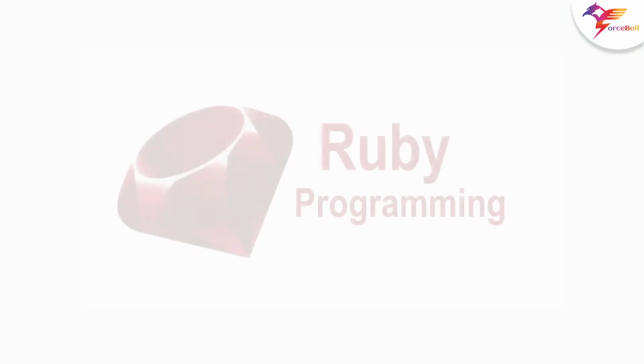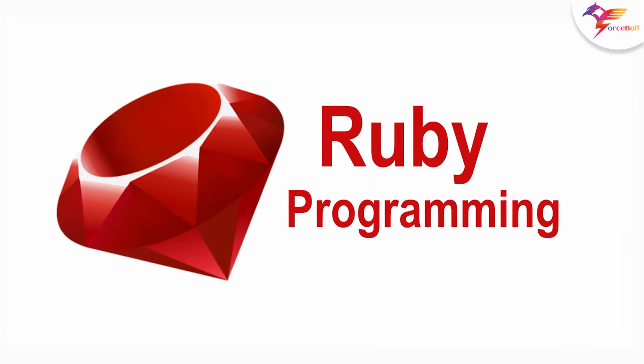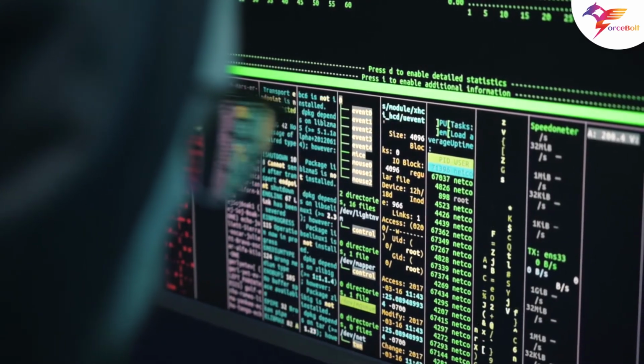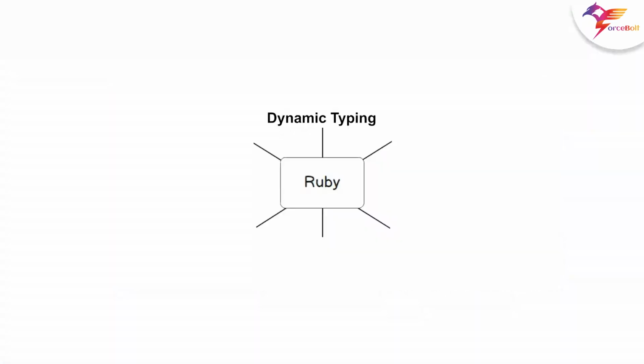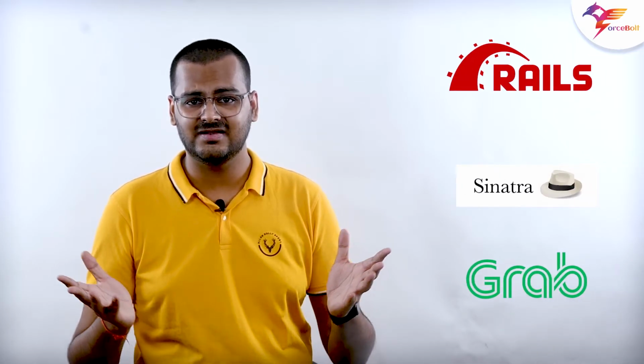LinkedIn, Yahoo, etc. Ruby is a universal programming language that supports various programming paradigms such as procedural, functional, and object-oriented programming. Like Python, Ruby focuses on increasing developer productivity, which ultimately speeds up the web development process. Dynamic typing and duck typing, automatic garbage collection, an extensive standard library, flexibility and scalability, and others are some of the critical features of Ruby. The Ruby frameworks for backend web development include Ruby on Rails, Sinatra, Grape, etc. And the popular websites that are using Ruby are Airbnb, Shopify, SlideShare, etc.